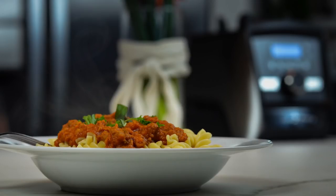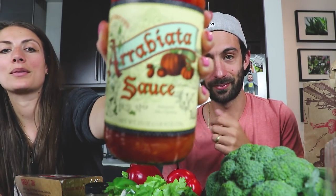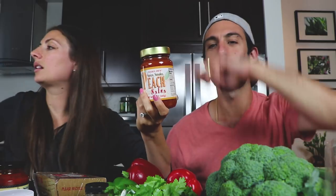Arrabbiata sauce. Another thing we've made homemade. It's delicious. But sometimes we're exhausted and we just want to dump a thing of pasta and a sauce. So this one's from Trader Joe's. It's very good. Oh, my bags are empty. Well, I guess you'll have to just listen to me talk about peanut butter, trying new salsas this week. Pretty much all the things that we have here we could make and we do make. But sometimes we buy them.